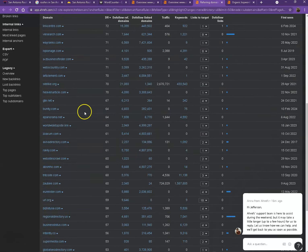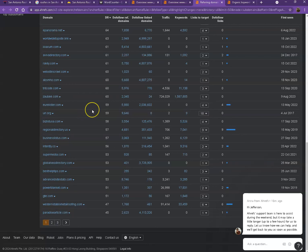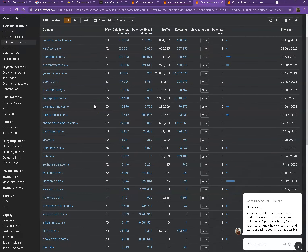Starting off with backlinks, or what we call the referring domains. These are all the websites or directories they're currently listed on that bring them a lot of attention and a lot of traffic. That's why they're currently ranking higher in the searches.